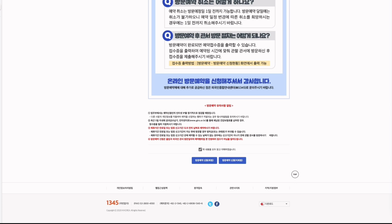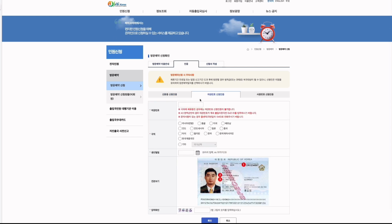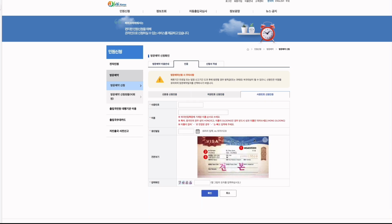And while that is going on, it's a little slow, there we go. You're going to see three selections here. You have to identify yourself before you can move on to the reservation process. So this is if you have your own ID card in Korea already. Here's your passport. You have to input your passport, or if you got a visa already in your passport before you come to the country, you input it over here.